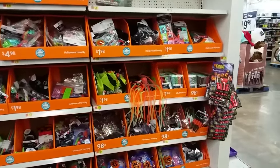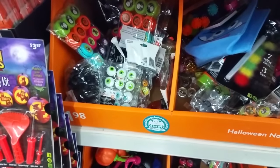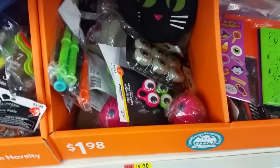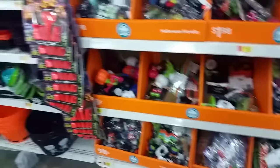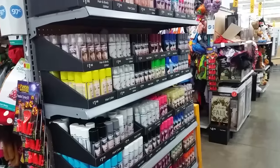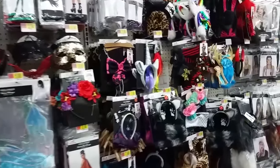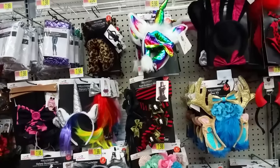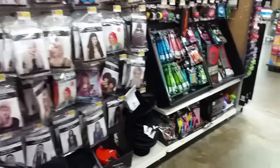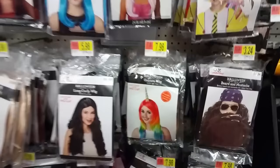Okay, let's walk around over here, because I know there's stuff I haven't showed you yet. These are just party favors and things, like eyeballs and whatever, like you'd find at Dollar Tree. Yeah. The googly eyes for your fingers. Basic fun stuff. And then you get all the hair colors and whatnot. It's just more accessories. I'm not really big on the accessories. Like, unicorn stuff. It's a theme. This year has been plagued with unicorn everything. It's turned into mermaid now.